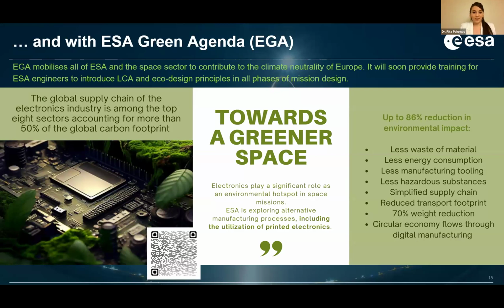First of all, printing is, like we mentioned many times, additive. It means that we don't remove material. We don't have waste of material. We don't have discharge of toxic material, even in water. There is less energy consumption, less manufacturing tooling, less hazardous substances. The supply chain is simplified, which means that you also have reduced transport footprint, 70% weight reduction. Also, digital manufacturing allows implementing concepts such as circular economy. And so these are all factors that really show how at this stage where we are rethinking everything, we should start to include printed electronics or advanced manufacturing of electronics to help in this direction.